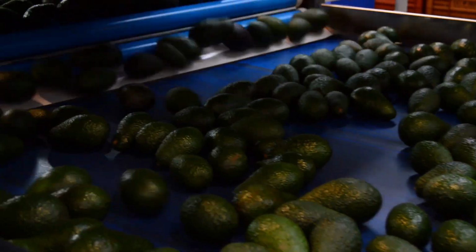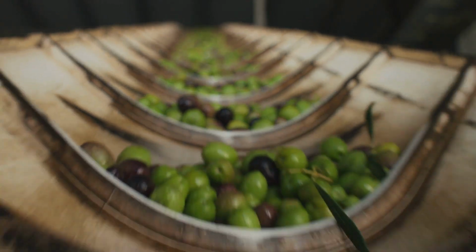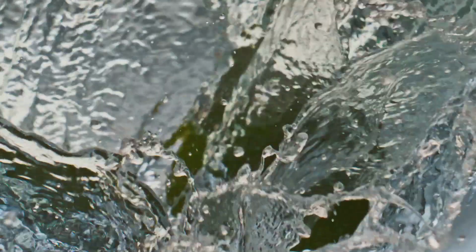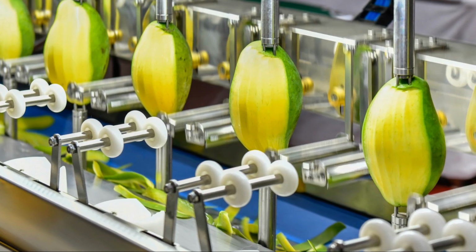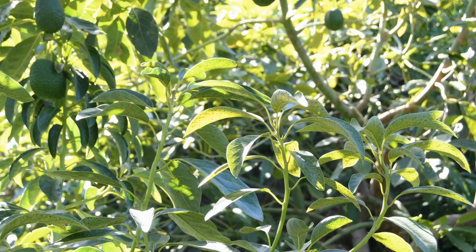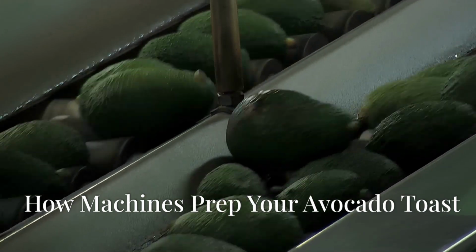It's like an avocado beauty pageant. This meticulous sorting process guarantees consistency for consumers. Want perfectly ripe avocados for your guacamole? No problem. Need firm avocados for your salad? They've got you covered. This technology ensures that only the best avocados make it to your grocery store.